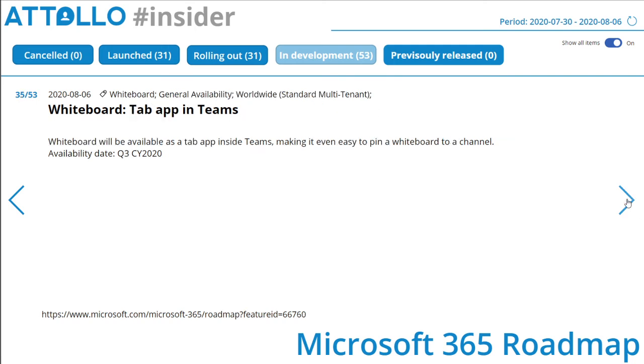Whiteboard, tab app in Teams. So Whiteboard will be available as a tab app inside Teams, making it easy to pin a whiteboard to a channel. Easier to pin it than to say it, I think.